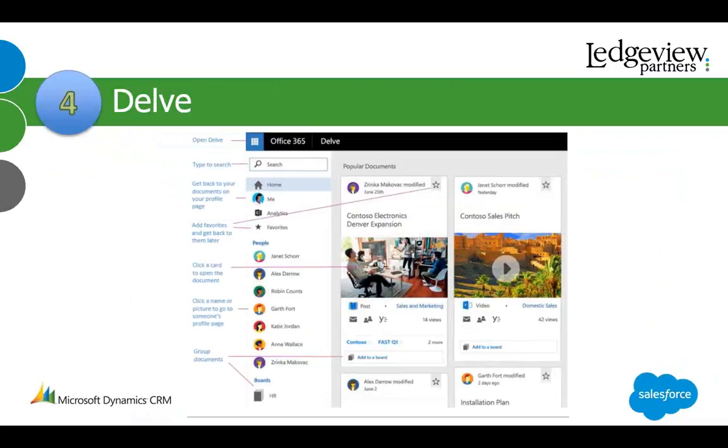Also, each card will have a sharing control and a who can see this option. If your folder and contents are not shared with anyone, they will not appear in Delve for anyone. It also respects the permissions set on the items.